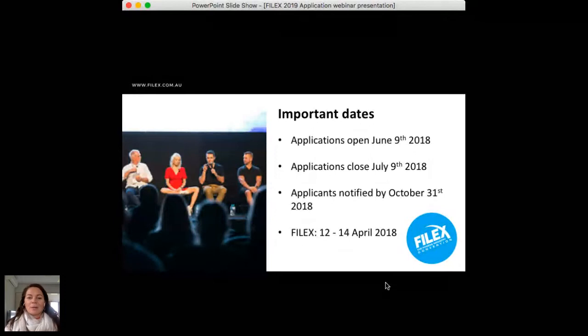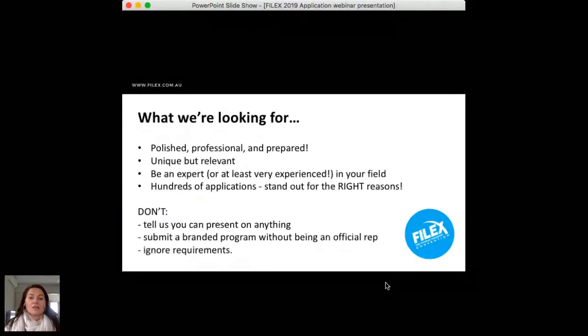All right, so jumping straight into what we're looking for. We get hundreds, possibly thousands of sessions crossing our application portal, our submission system, which is called Corinda, every year. And it's no small job, I can assure you, to filter through, to sift through, to assess, to view, to review all of those sessions. So it's really important that your session, your application stands out for all the right reasons.